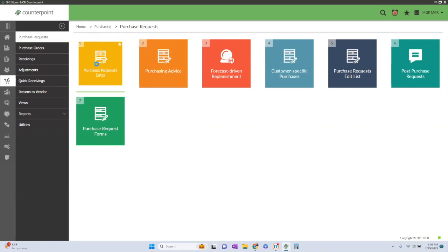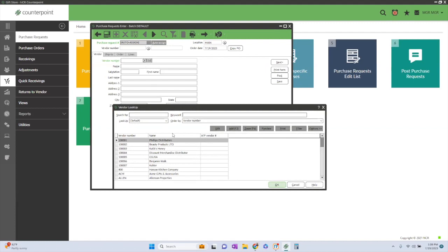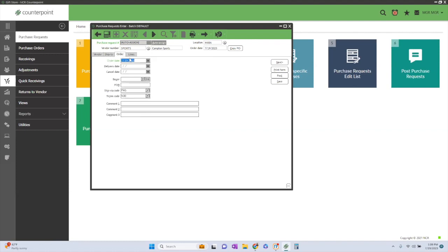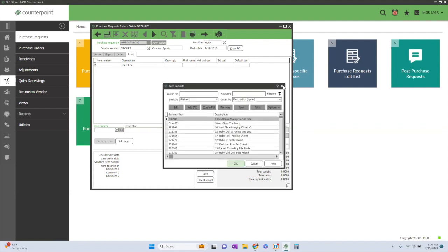But I'm going to go into here to the purchase request. And I'm just going to do a purchase order and show you the calculation tools that are built in. So I'm going to auto assign this. I'm going to select my vendor. Okay, it's Camptown Sports. It has all my vendor information, ship to information. Now I'm going to go to my order lines. And at this point, I can start scanning or typing in something I'm looking for. I could use the keyword lookup to find it as well.